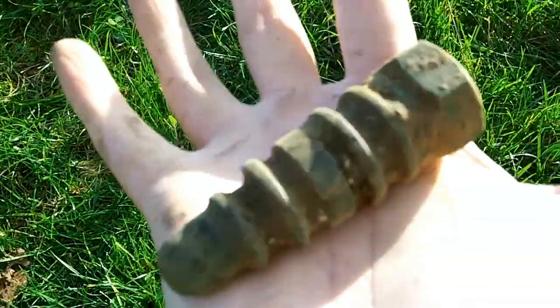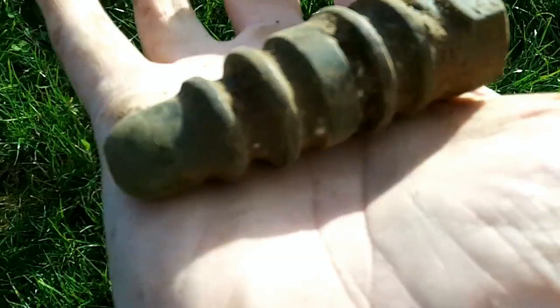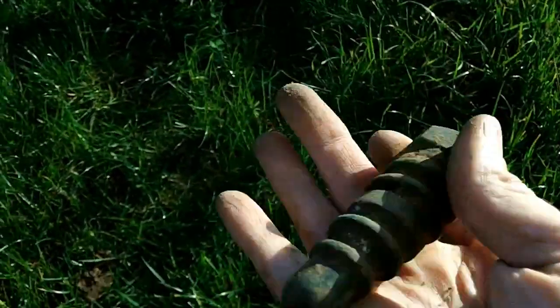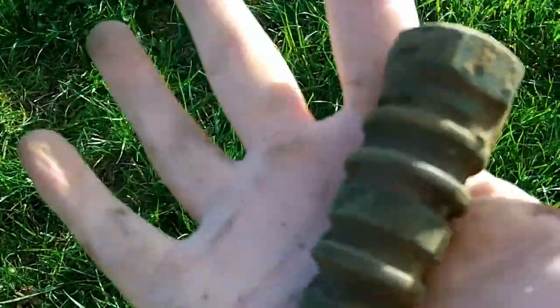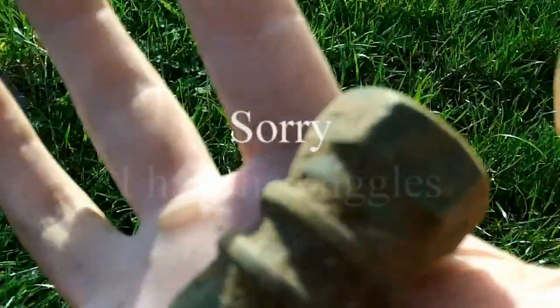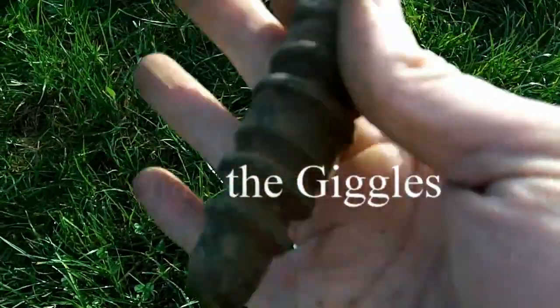Right, next signal, we just found this. It's got a massive nut on the bottom of it, but then it's got a weird shape to it. I don't know if it's some... sorry, I got the giggles.